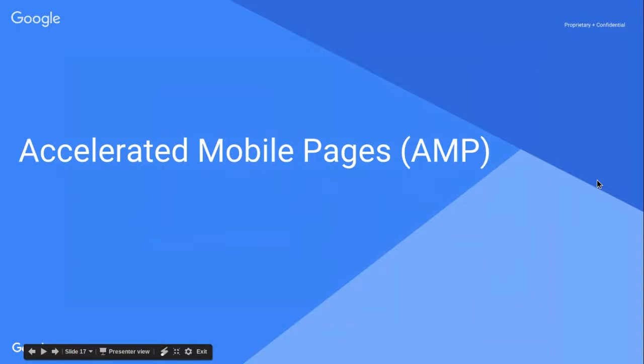So I think the results there for WeGo speak for themselves. This is a company that's seeing real business results by providing a superior mobile customer experience. I think we can all agree that those results would impress any business. Increasing conversions across browsers and also a significant improvement in user engagement, time on site, and the number of pages visited.